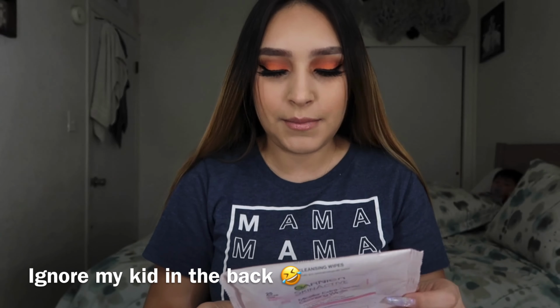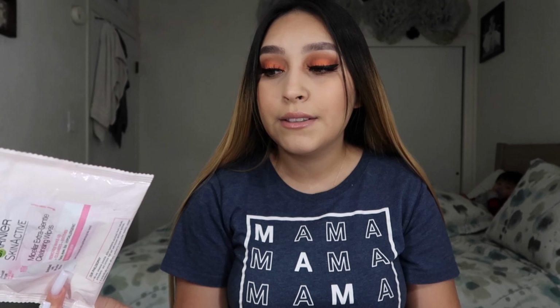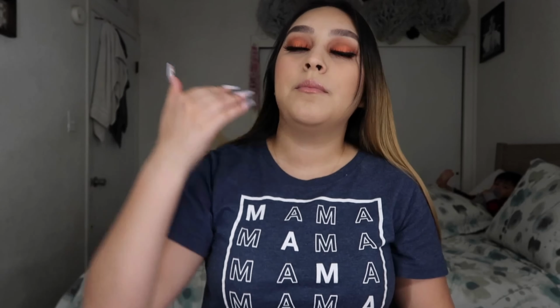I think that's why they were at TJ Maxx, because they were probably old, but they still did the job. I gave the other one to my sister because I was like, no, this isn't cutting it, because I had to use like 3 wipes to take off my makeup when I only used like 1. So yeah, I flew through those pretty quickly. But if you guys love them, no hate, they just weren't for me.